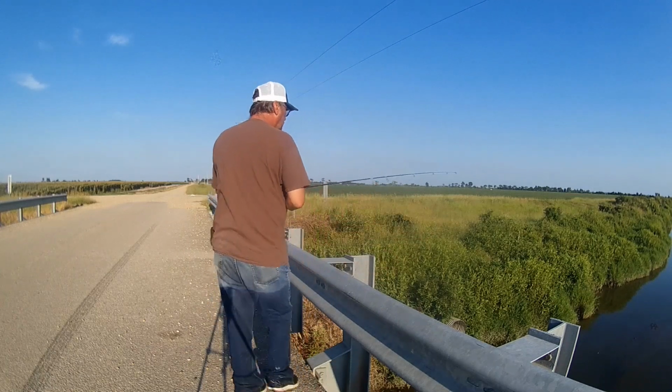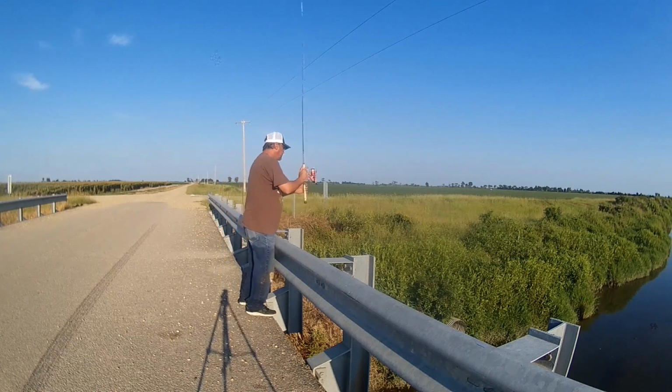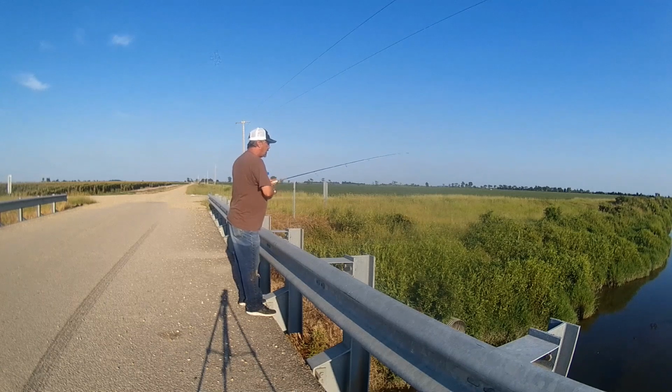I wonder if there's another one in there, because that's a deep, dark hole right there. Straight down. The water is shallow everywhere except for right there. Ooh, I see some big old fish moving around right there.